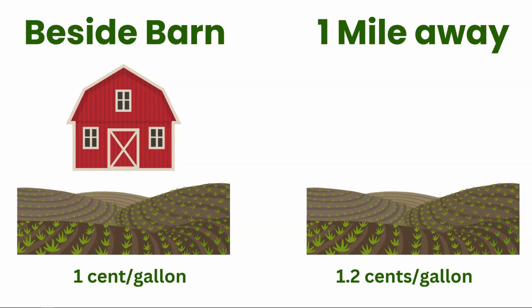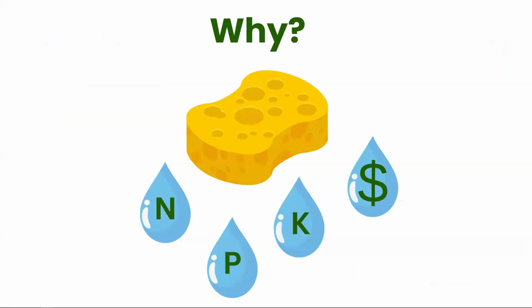Right beside the barn seems easier, cheaper, and faster, right? And of course, we want to get this process done. Never know how well Mother Nature is going to cooperate. Faster is better, right? Well, let's go through some more details here and figure that out.